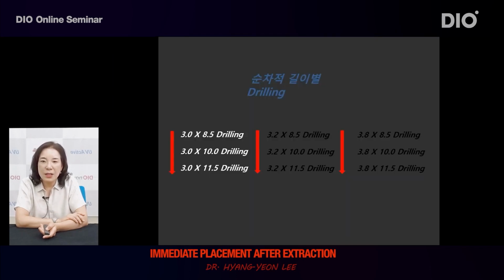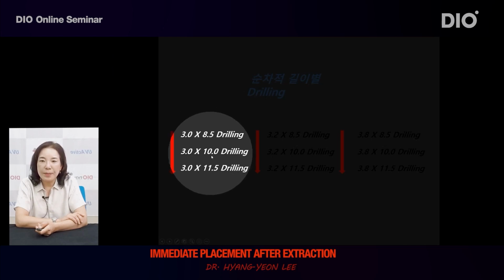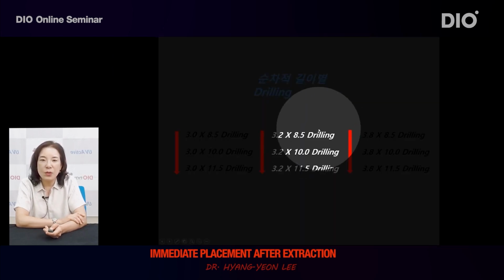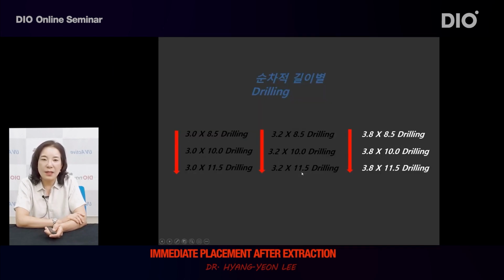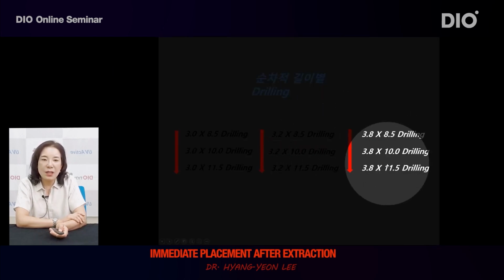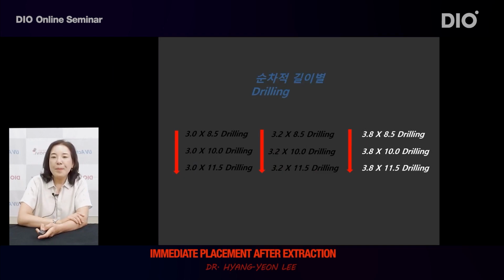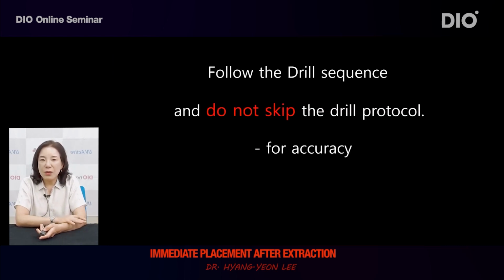It is the same when using the 3.0 drill after having used the 2.7 drill. When drilling with 3.0, do so in the order of 8.5 mm, 10 mm, and 11.5 mm. And when drilling with the 3.2 drill, do so in the order of 8.5 mm, 10 mm, and 11.5 mm. It is the same for the following stages. It is possible to drill in the desired direction perfectly if you drill in this sequential manner.